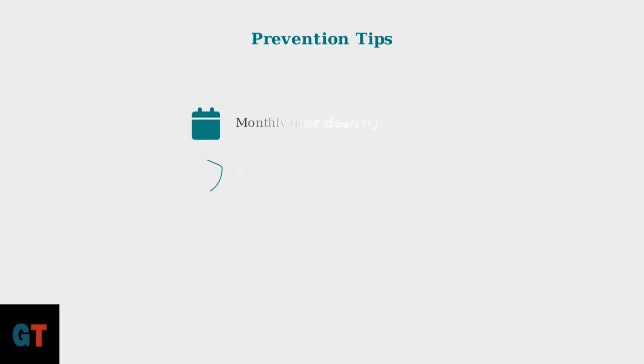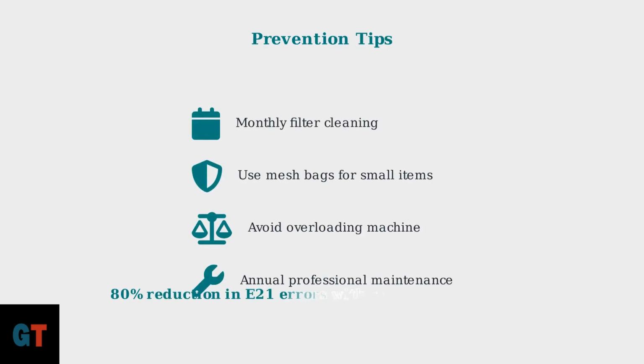Prevention is key to avoiding future E21 errors. Regular monthly filter cleaning can reduce these errors by up to 80%. Additionally, use mesh laundry bags for small items, avoid overloading, and schedule annual professional maintenance for machines over 5 years old.